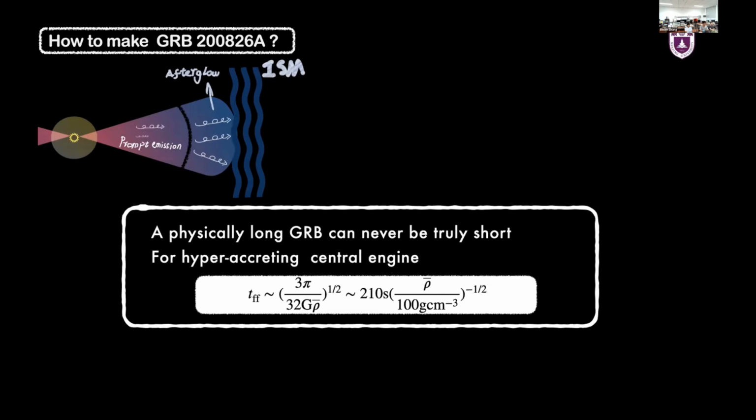In the hyper-accreting black hole central engine scenario, the duration of the central engine activity should be at least the freefall time scale of the star. The typical massive star core density is 100 gram per cubic centimeter, and it will lead to several hundreds of seconds of duration. There are also some attempts to reduce this value. The minimum is 10 or 20 seconds, which can only be achieved by some successful numerical simulations, but it can never be 1 or 2 seconds. That seems an unchangeable and perfect story.